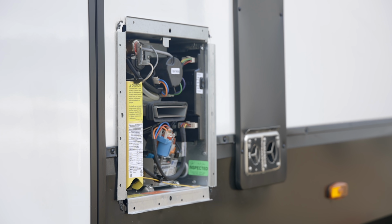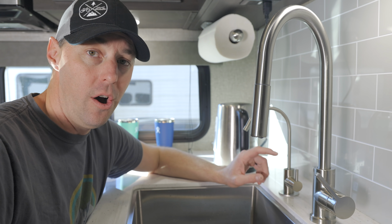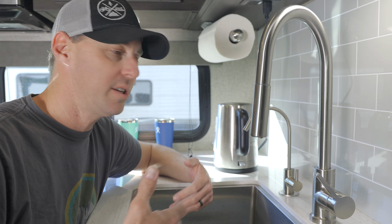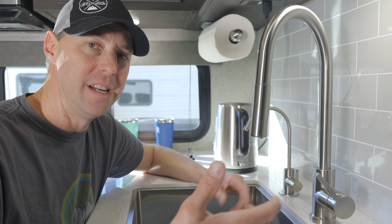The other thing that we did for water was an RO system. This is the RO system right here, and just having a system that's real easy, works in the background the majority of the time. We don't even have to really think about it, and it's something we can depend on.